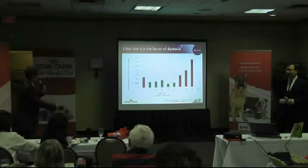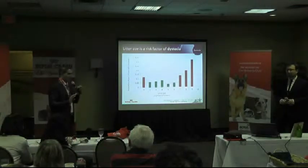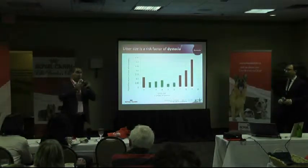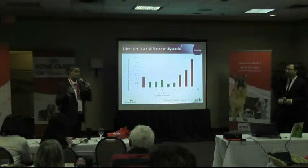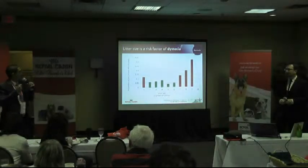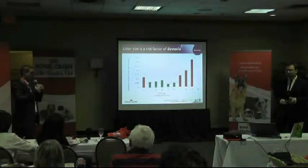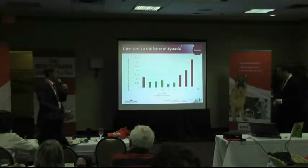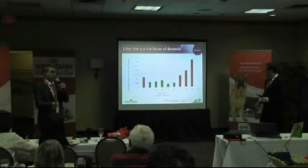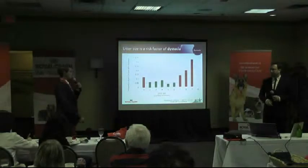On the other hand, when you have large litters, this is a phenomenon we call hyperfetation. You have lots of kittens, the uterus is overstretched. The uterus, Aurélien is going to touch on that, contains a muscle, and it's not able to contract properly. So we end up with weakened uterine contractions, and again, difficulties to give birth, which lead to this increase in neonatal mortality rate. Does that answer your question, my friend?